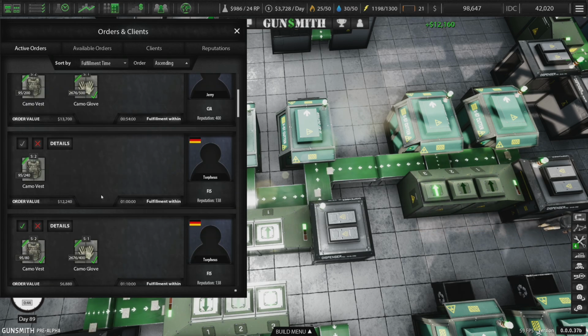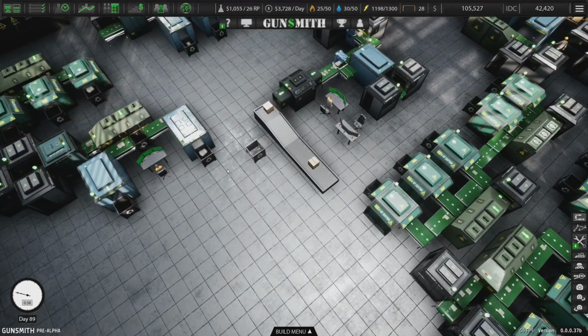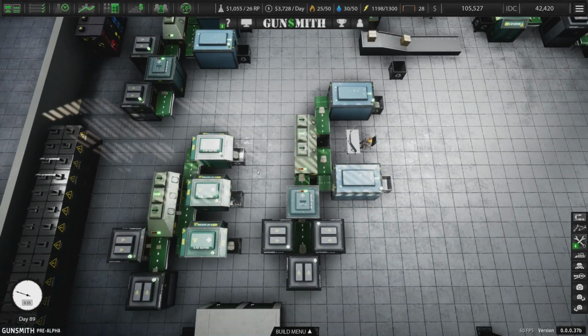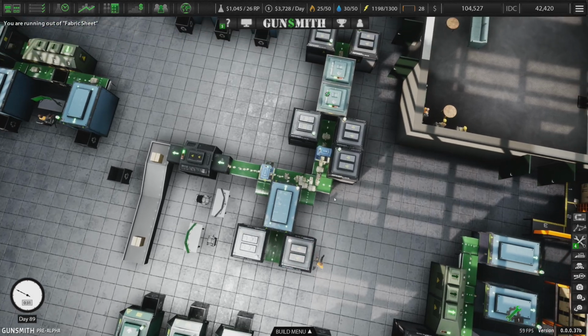86,000. I have started to sell to Russia for a few things. We have 48 for this fulfillment. Camo vests. You know what? Let's make some more vests. No, I would need to optimize this first. This needs to be optimized first.